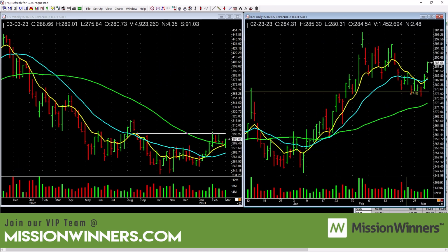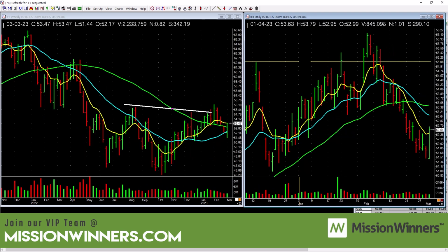Software technology picking up a little bit, picking up in volume and above a rising 50-day. Decent cup and a handle here on the weekly. What does that say? Oh, technology and software is improving. Technology, that's good. We like that. Maybe look at some software technology stocks. That's good to know.